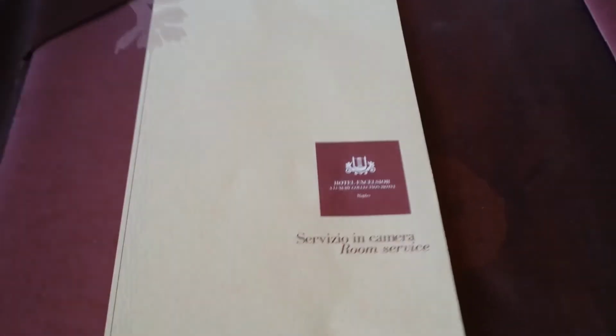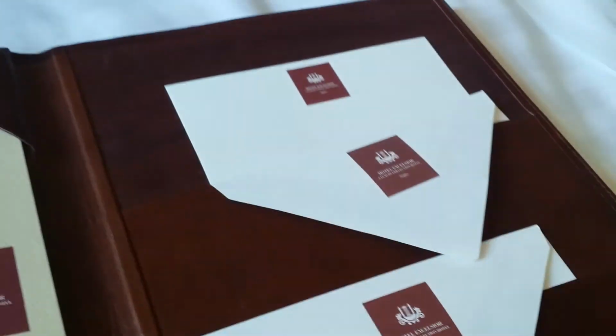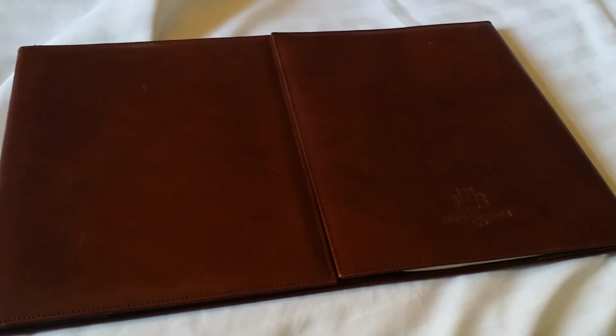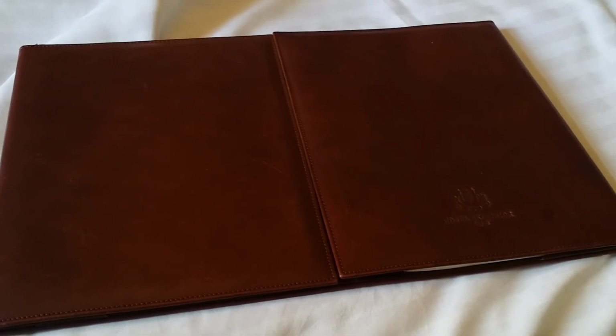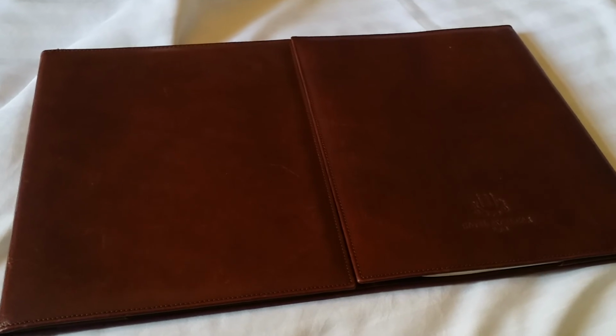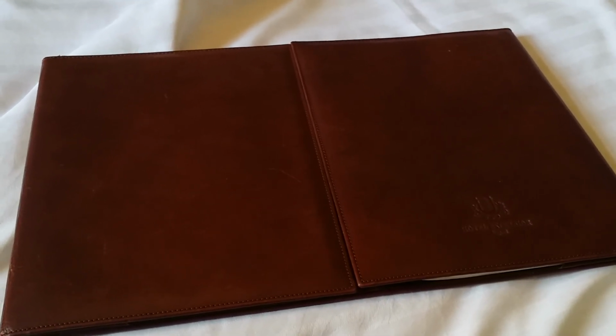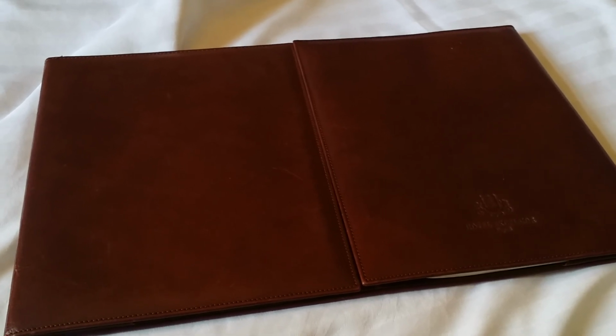So that's all for right now. Oh, there's stationery in here too, in case you wondered. That's all for the Hotel Excelsior Napoli room service menu. It is very good. They are a well-known restaurant. People that typically stay here don't look at the prices, I guess, so it doesn't matter. But we, of course, are the kind of people that look at the prices, and I just got to say, whew, that's why we're cooking in the bathroom.